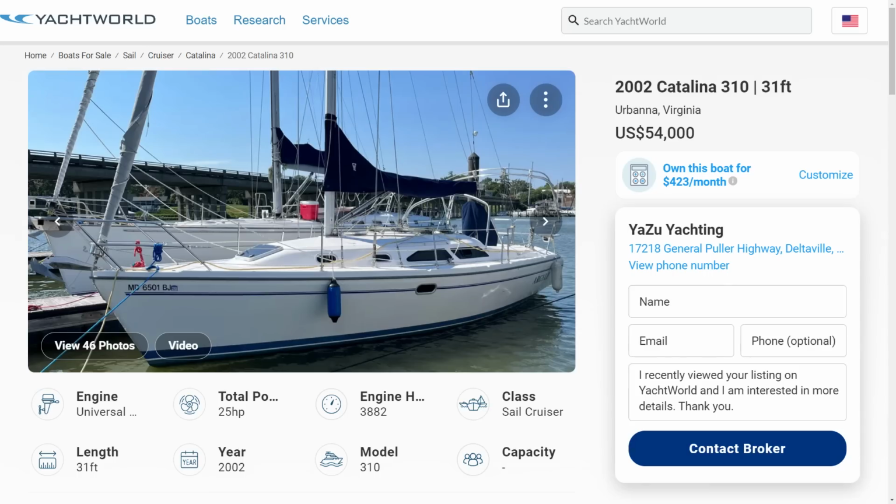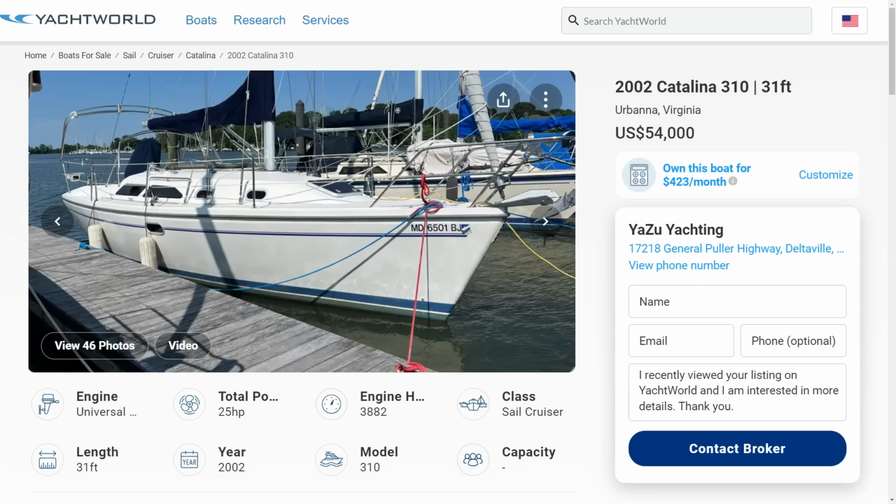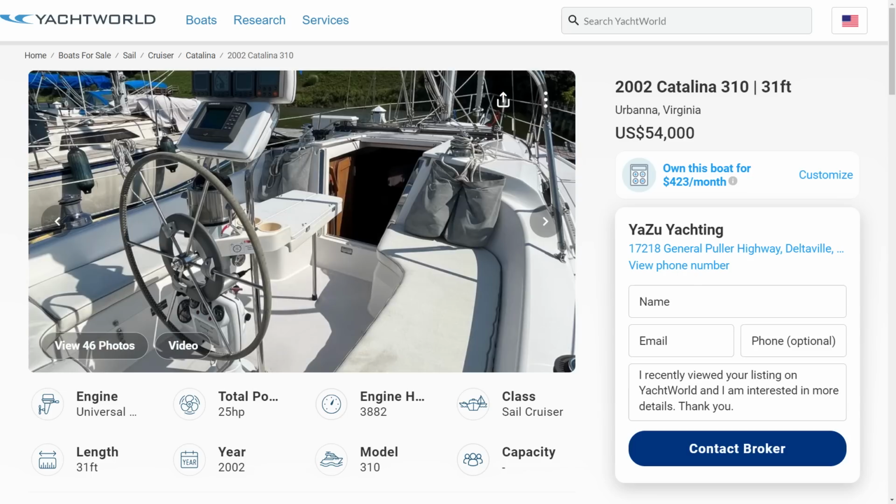But what would I buy? Probably a Catalina 310. These you'll have to fork out 40 or 50 grand to get your hands on one, but let me show you what that gets you. This one is from this millennium too, and that's a very good start. It's also a very good sailboat. Modern, lots of windows, lots of space.